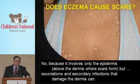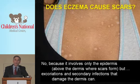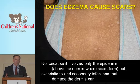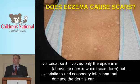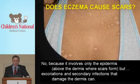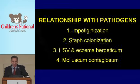Now, another question that's common is, does eczema cause scars? The answer is no. True atopic dermatitis will not cause scars because this is a condition that inflames only the epidermis, which is above the dermis where the collagen is, where scars form. But if there's secondary bacterial infections that go through the epidermis into the dermis causing eczema, or if there's deep excoriations, you can damage the collagen and get some scars. And again, scars are permanent, discoloration is not.